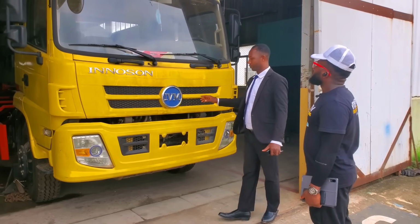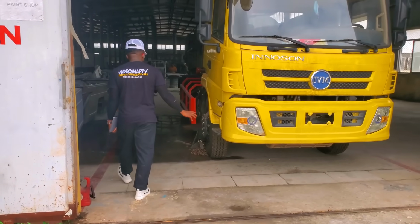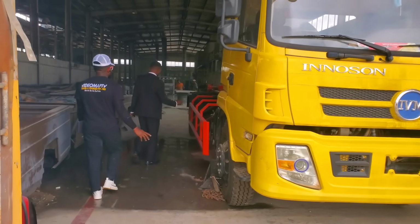This is Innoson's truck. What kind of truck is this? It's a normal truck, petrol truck.